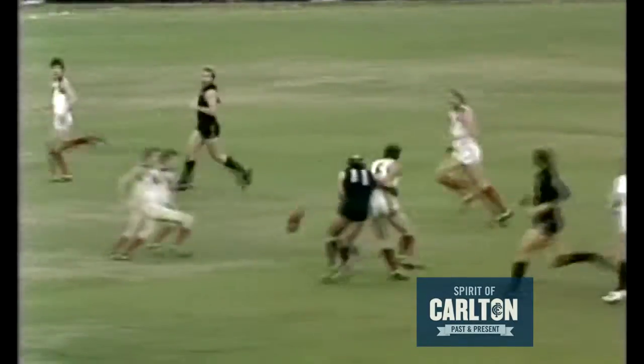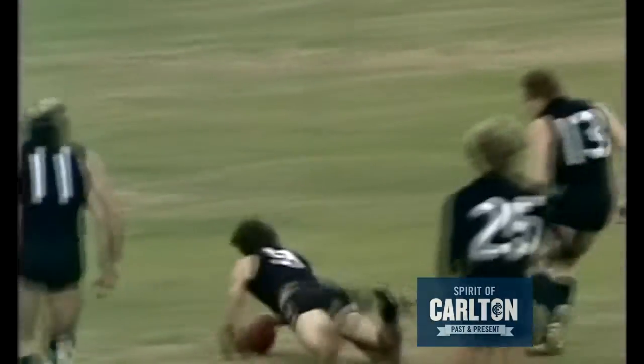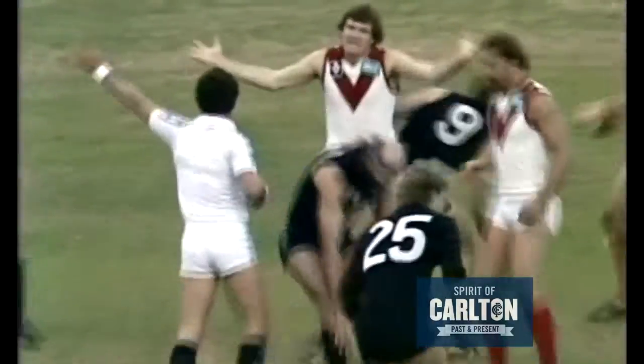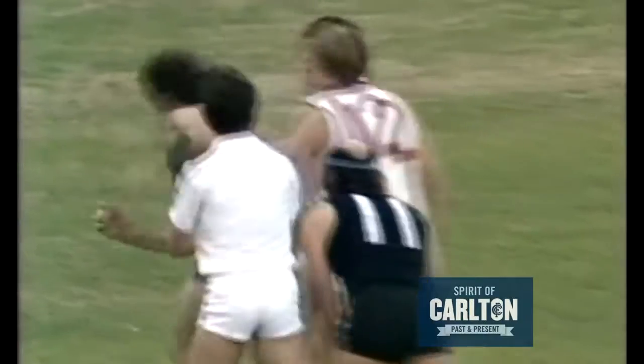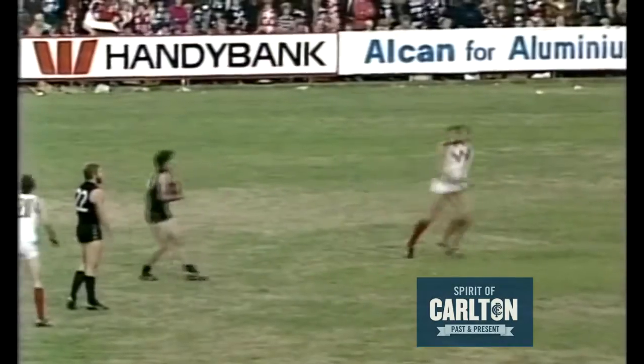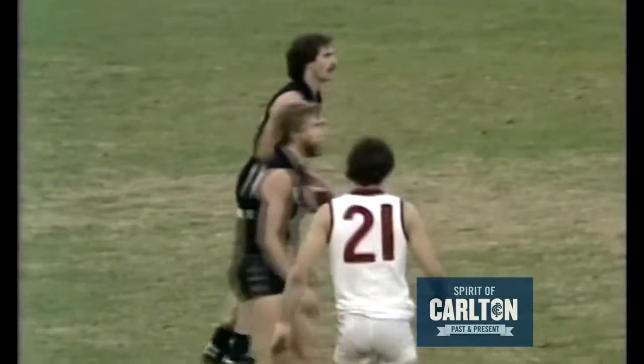Neesham using strength to Fashini, slow to get rid of it. Wayne Carroll. But the Carlton defence supreme as Hunter is grabbed. And the free kick against Wayne Carroll. Warney doesn't like it either. And it's going to Ken Hunter. At centre half back.